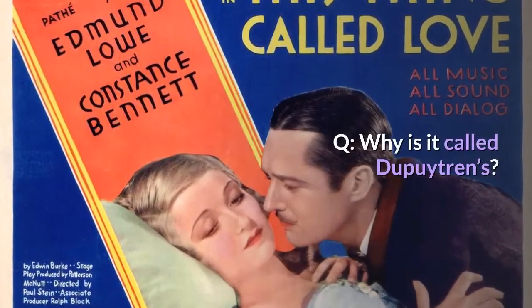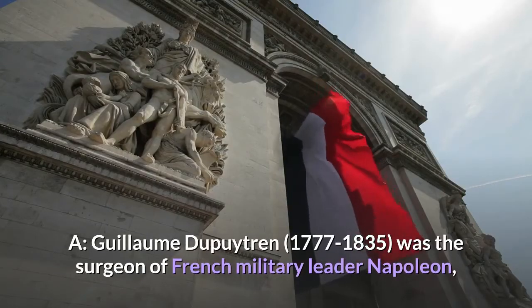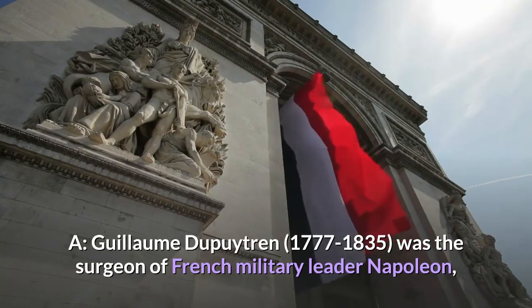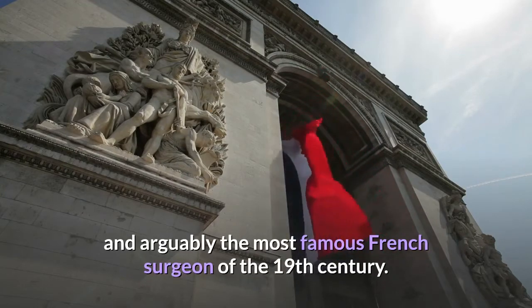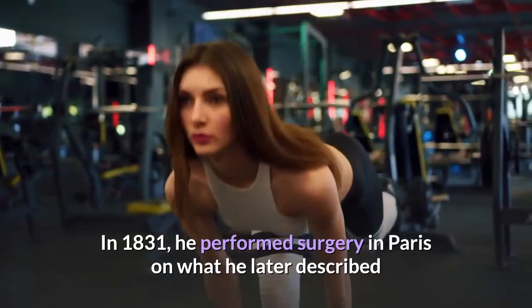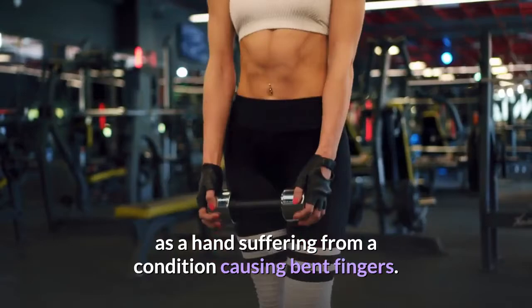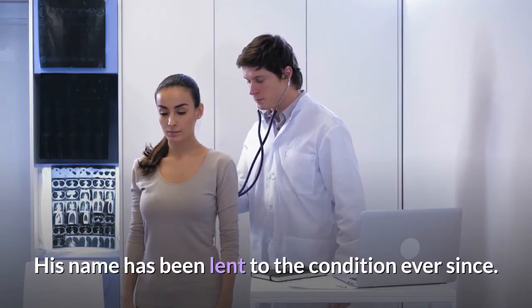Q. Why is it called Dupuytren's? A. Guillaume Dupuytren (1777–1835) was the surgeon of French military leader Napoleon, and arguably the most famous French surgeon of the 19th century. In 1831, he performed surgery in Paris on what he later described as a hand suffering from a condition causing bent fingers. His name has been lent to the condition ever since.